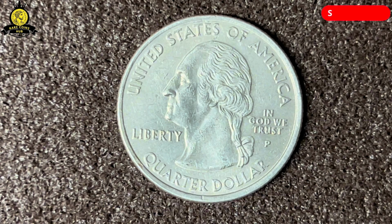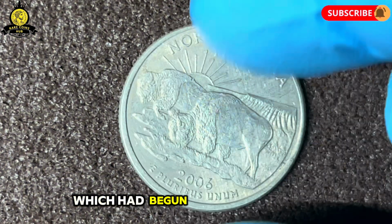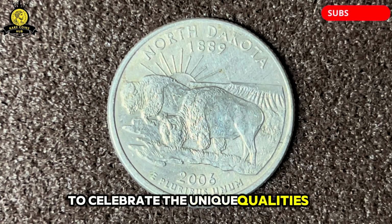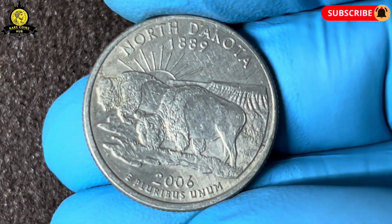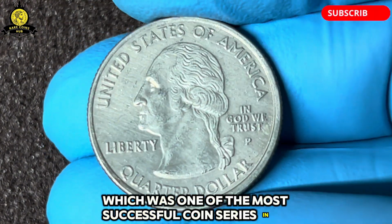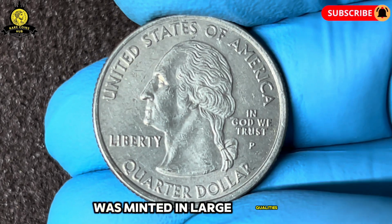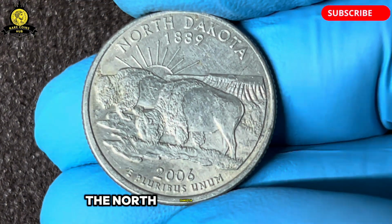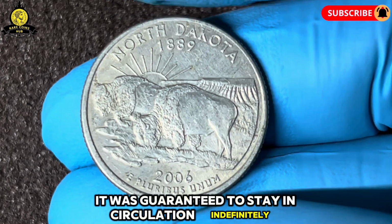The year 2006 saw the continuation of the 50 State Quarters program, which had begun in 1999. This program was designed to celebrate the unique qualities of each state by releasing a series of quarters with distinct designs for each one. The North Dakota quarter was part of this program, which was one of the most successful coin series in U.S. history. This particular coin, like all the others in the program, was minted in large quantities to ensure that it would be widely available. However, just because the North Dakota quarter was minted in large numbers doesn't mean it was guaranteed to stay in circulation indefinitely.